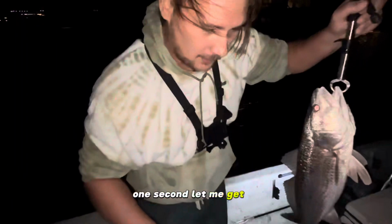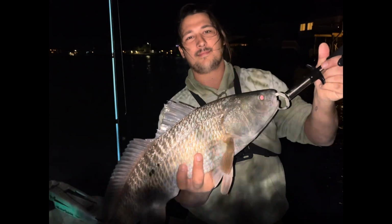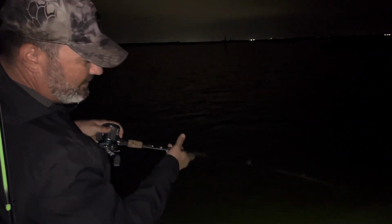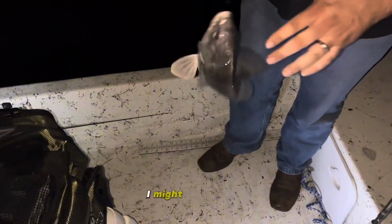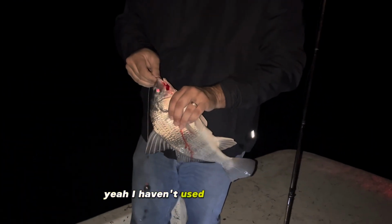Oh, one second, let me... There we go. Oh, there we go. It's got a good rod bend on it. What, huh? Be a keeper. Yeah, I haven't used a stringer forever.